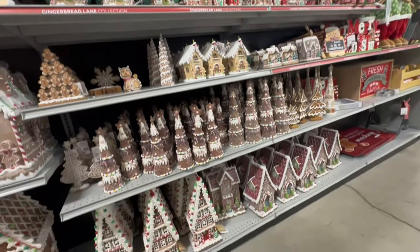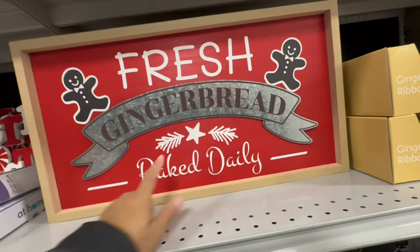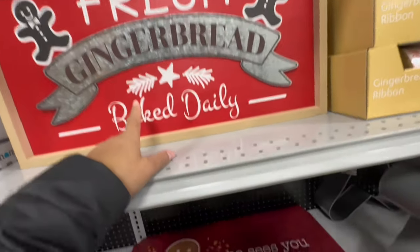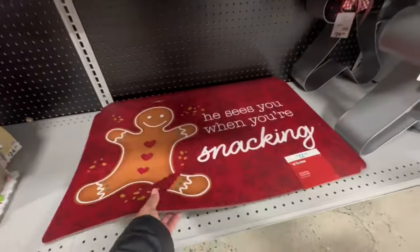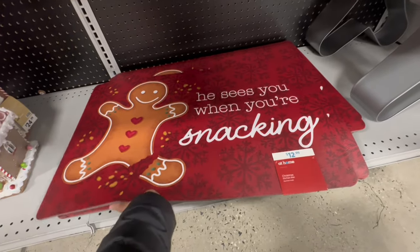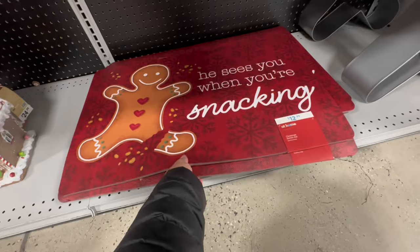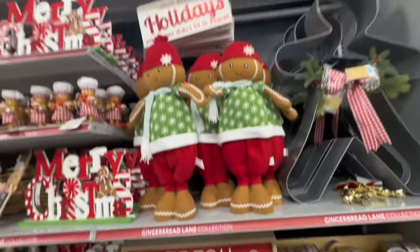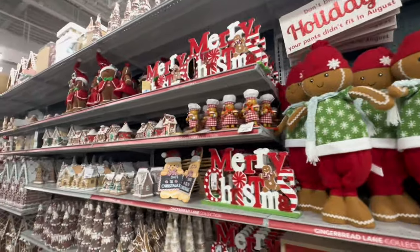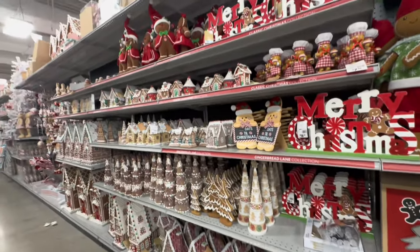But these are adorable. So I have this sign. I bought it last year, and I didn't see this one, so I'm thinking of getting this for my kitchen. That way it'll match, because I do gingerbread in my kitchen. So I think that's what's going to happen. I'm going to get two of these because they're really cute, but first I'm going to continue to look around, because I can't with all this adorableness. It's so pretty.